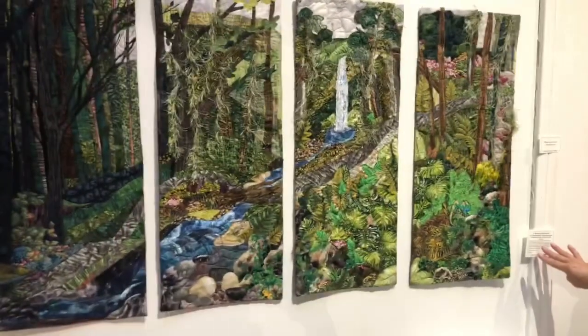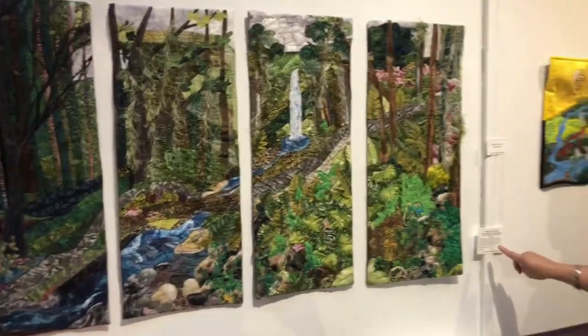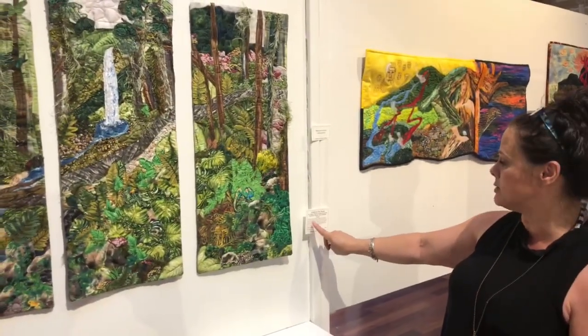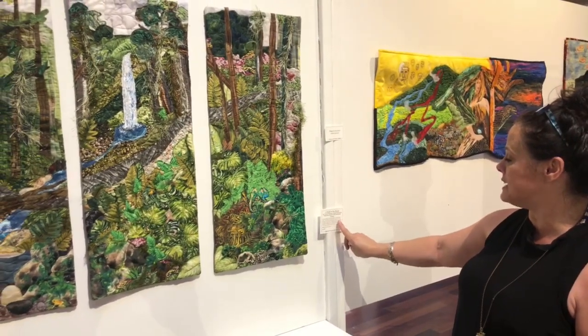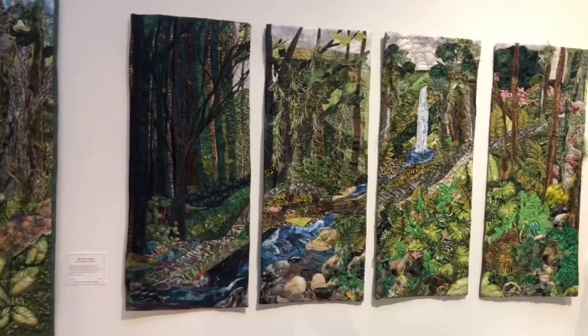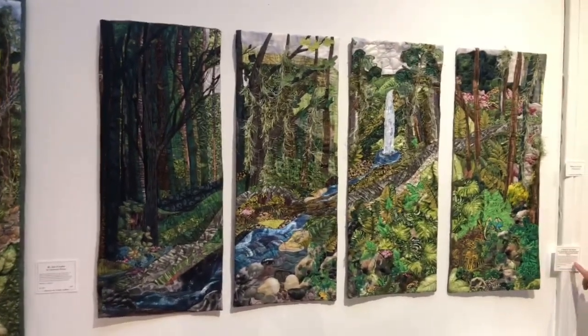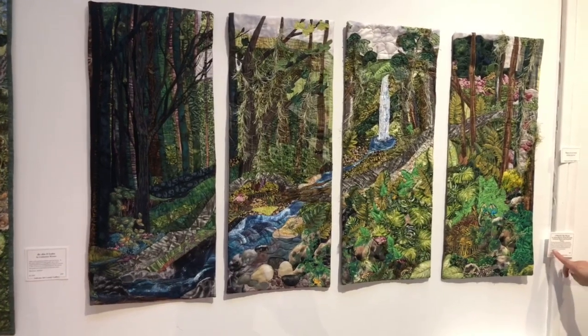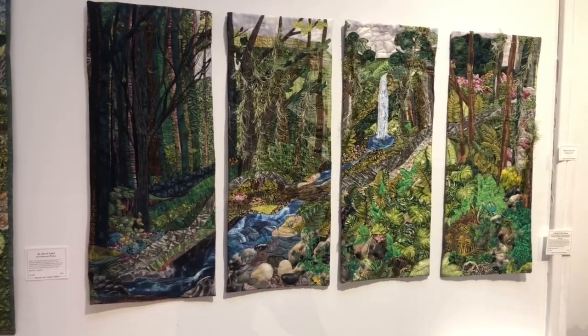This is a 4-part series. The 4 friends wanted to make a collaborative quilt, and they all love to quilt, but each has her distinctive style and technique. And we wondered, how could they mesh? We drew a picture of our imaginary Hawaiian forest path, divided it into 4 pieces, and this was the result.